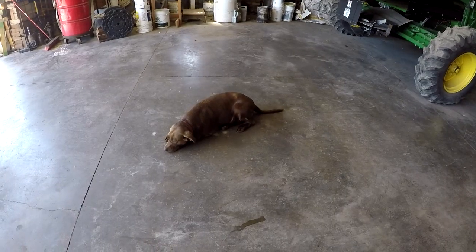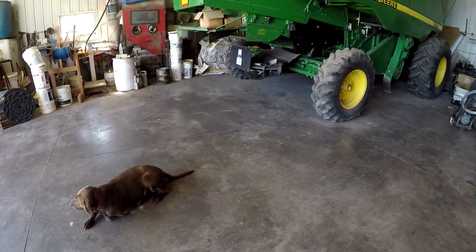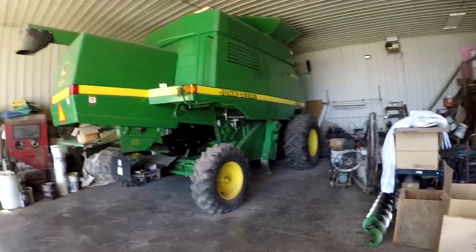Well, my supervisor thinks it's time for a nap, or at least some relaxation in a cool spot. But I think I'm going to pull the combine out.